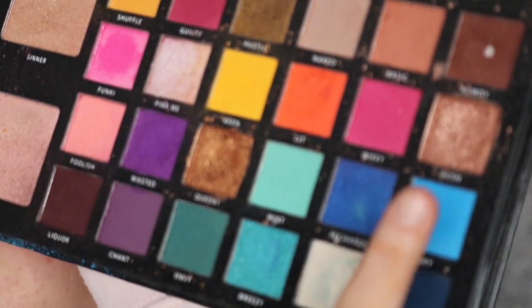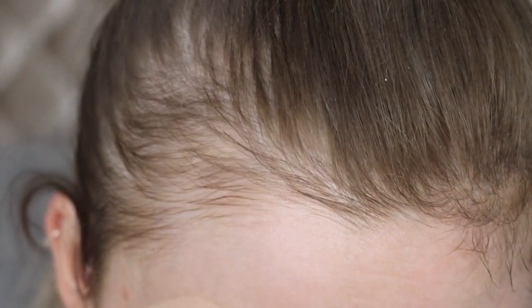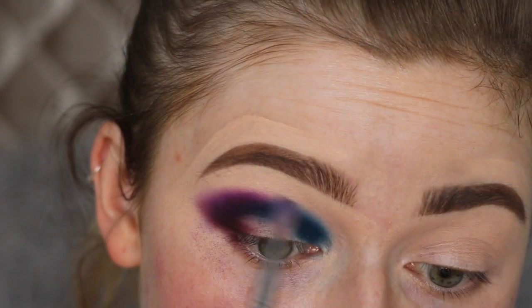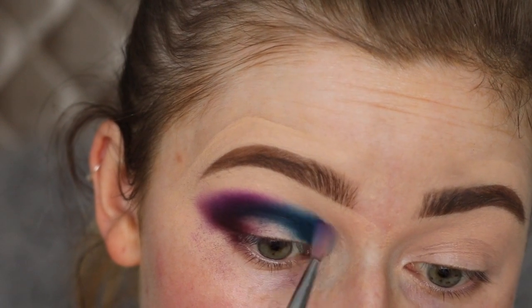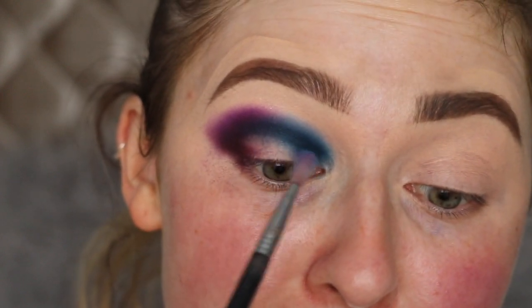So I'm gonna take this, maybe that bit of that. So I'm gonna take Sky. And same brush, I'm just lightly grazing the edge.